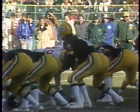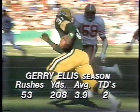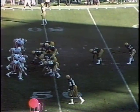So we talked about in the opening, Lindsey, the other dimension that this man, Gary Ellis, gives the Packers. Hard man to bring down at his size. He breaks tackles here to pick up another first down. Just pushing people away. He spells that first name, by the way, G-E-R-R-Y, and he pronounces it Gary. First and 10 now for the Packers at the 49ers 48-yard line.